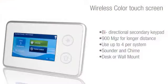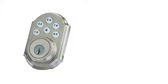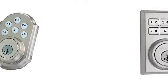We're committed to the products that people want. For example, we have a new touchscreen coming out which is bi-directional. You'll be able to add these bi-directional keypads in different parts of your homes that is touchscreen. We also have new Z-Wave locks. We're working with a few partners that will provide the locks for your home as well.